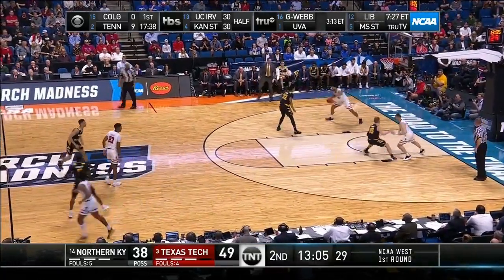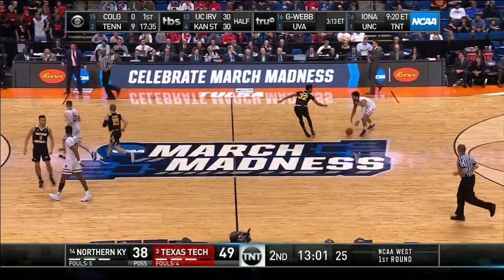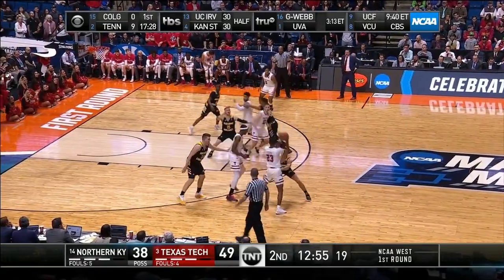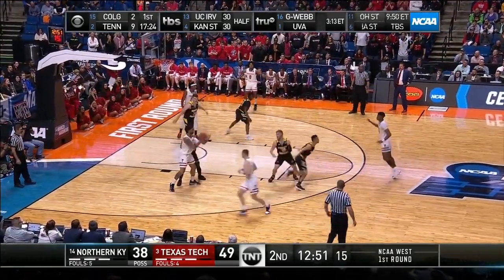Owens with that length. He made that look easy. That was a one-handed catch and jam. It is easy. In midair. Well, for you. I played at Chapman University, Division II guy. We didn't get airborne.